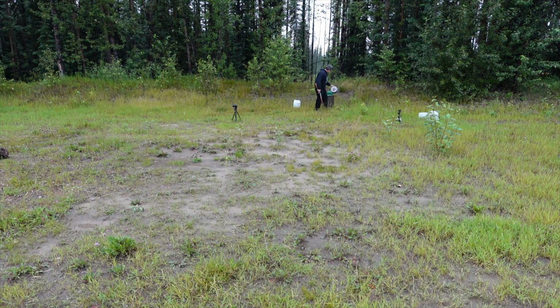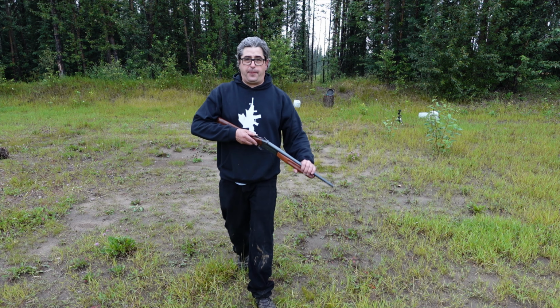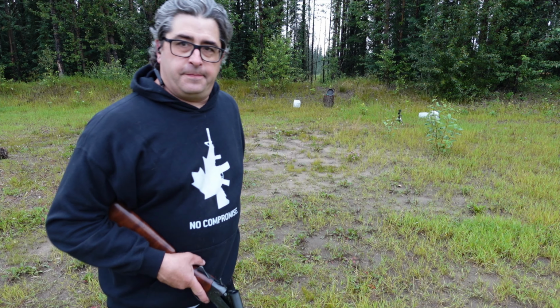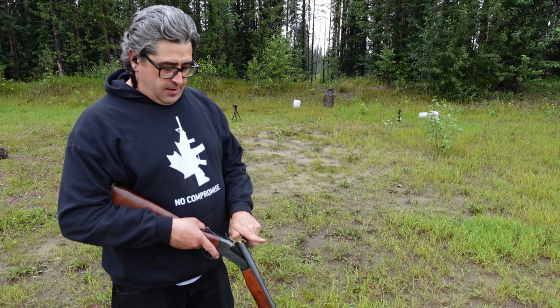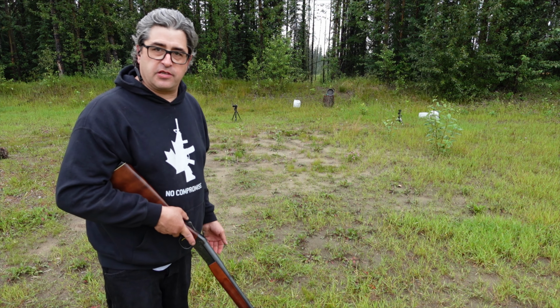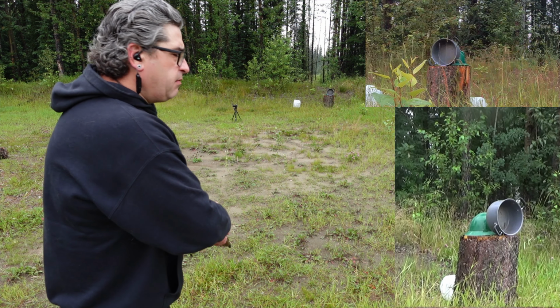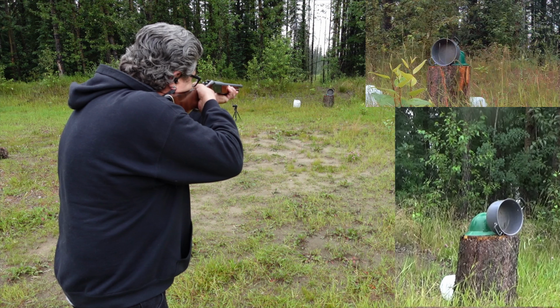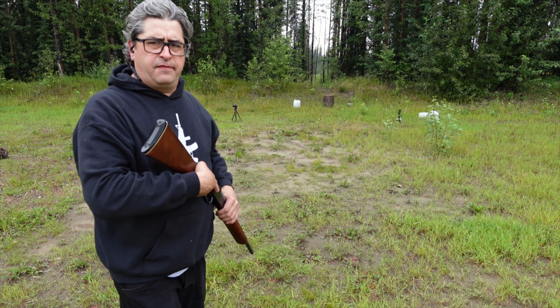What if we add some Teflon in front of it? It's supposed to be non-stick. I'm hoping a non-stick will help, but I doubt it. Let's see if a combination of some Teflon and a pipeliner's or steel worker's helmet will stop a deer slug. Yeah, we're only at 25 yards. So what? Should stop it, right? Yeah. Makes me feel pretty safe.